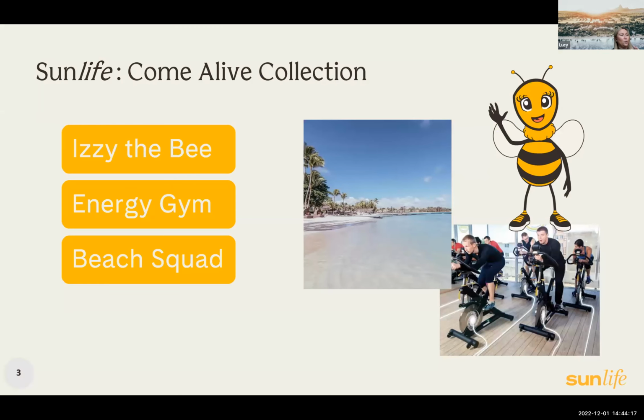So at all of our hotels now, we've introduced the Come Alive collection. So this includes Izzy the Bee, which is our kids club mascot. And basically it's trying to incorporate kids to learn all about the life cycle of bees and how important they are to the ecosystem, and making learning fun.